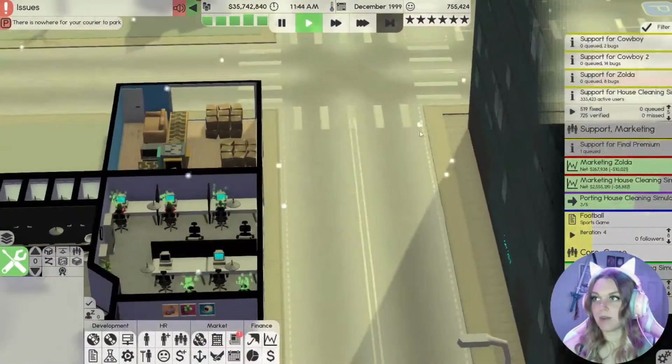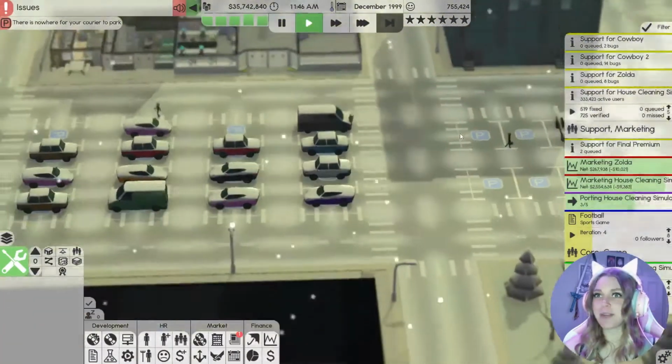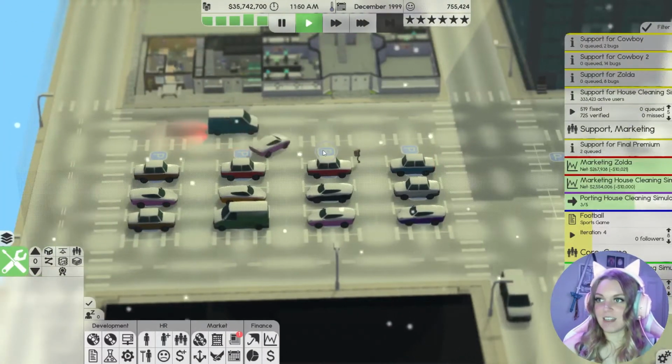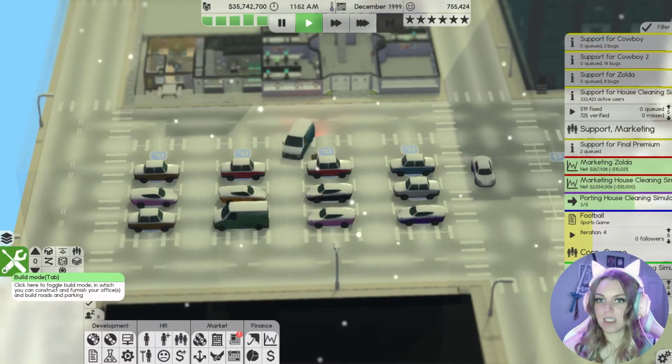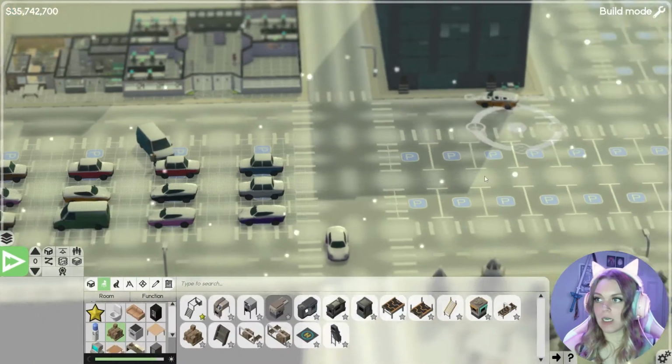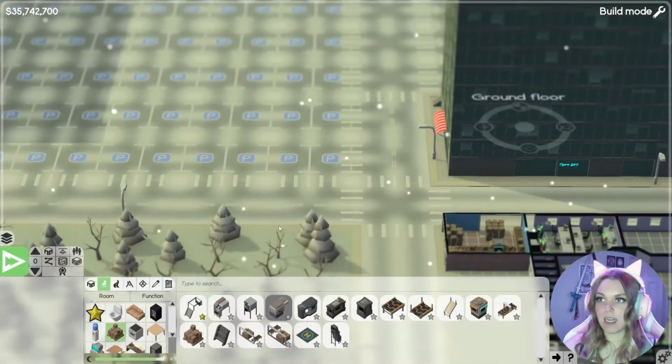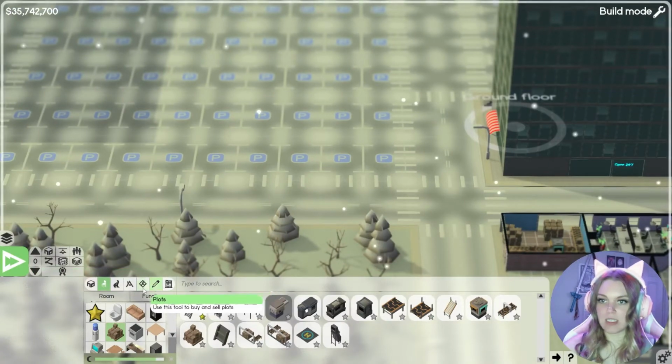There's nowhere for your courier to park. Oh no, are we already... oh God. Let's take a look at our parking situation. Why don't we go ahead and get this one also leased out?